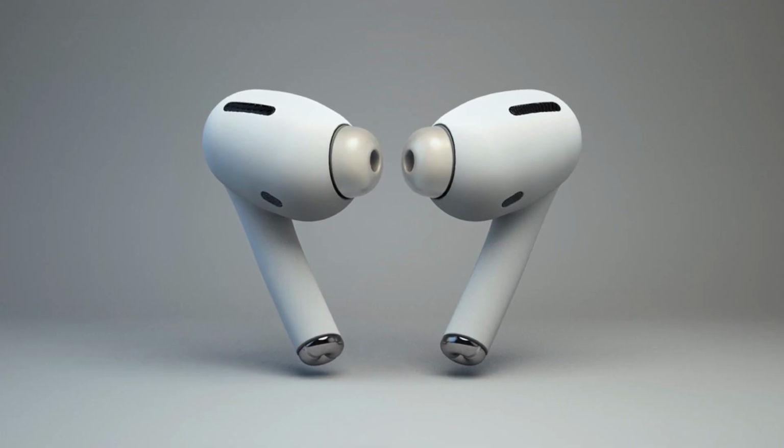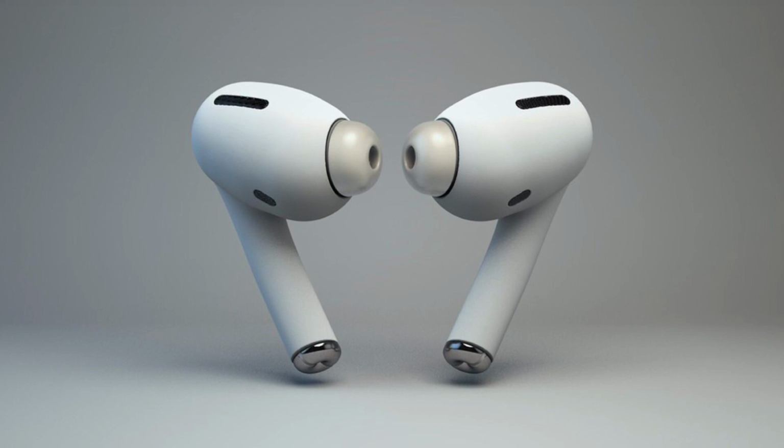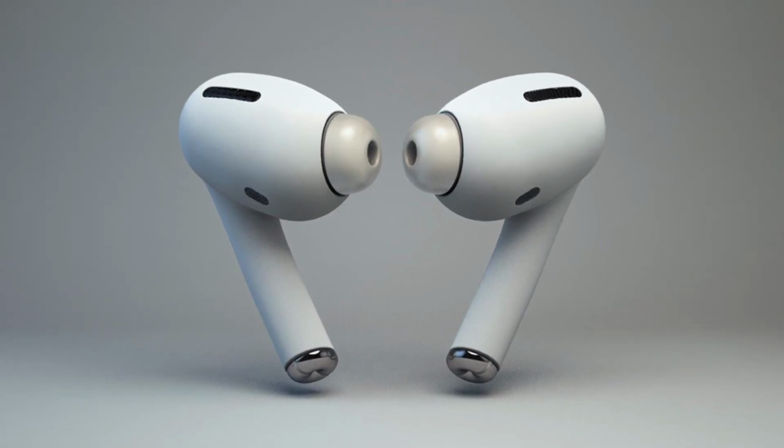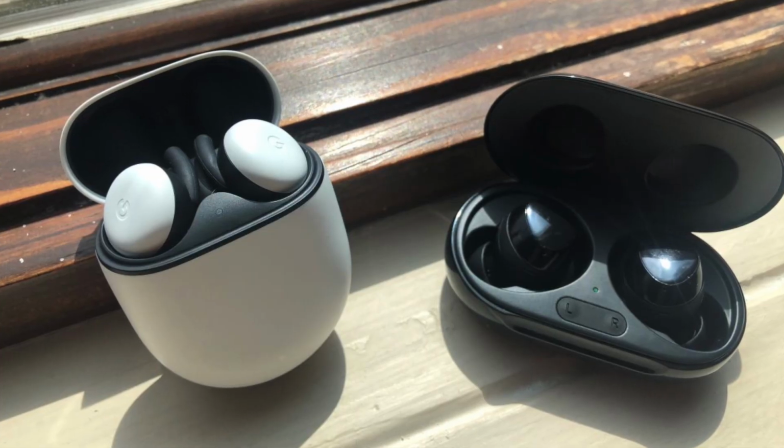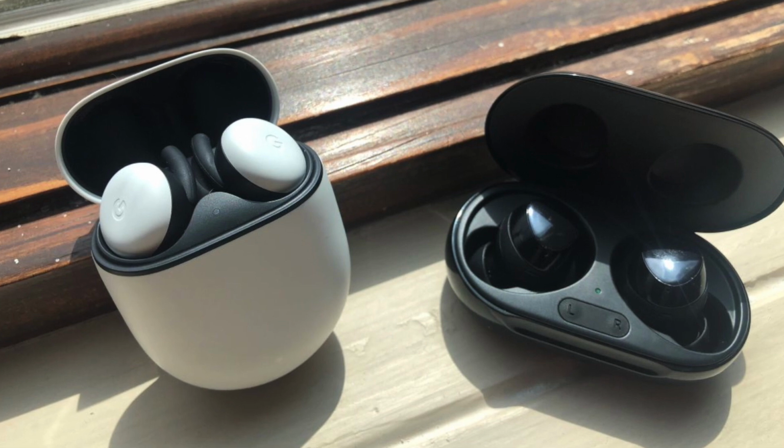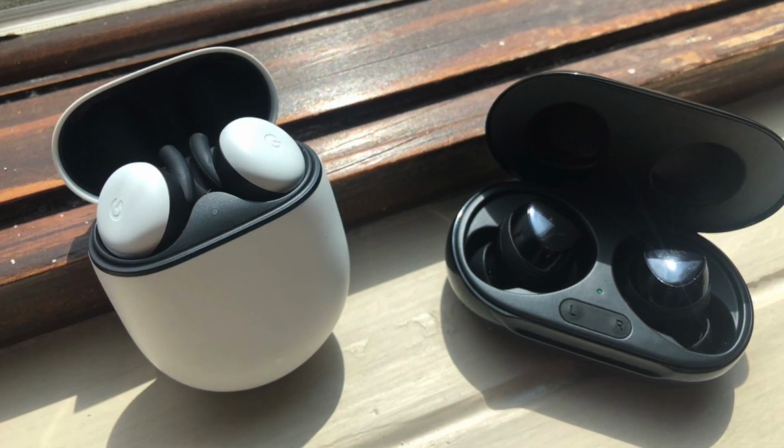So of course, with that out of the way, let's delve into the design because there's going to be some pretty drastic changes. According to Mark Gurman, Apple's going to be removing the stem from the next AirPods Pro design. In fact, it should resemble the likes of, of course, the Galaxy Buds and the Pixel Buds from Samsung and Google respectively. Now, this design has some advantages, but also some disadvantages, and so let's quickly cover that.